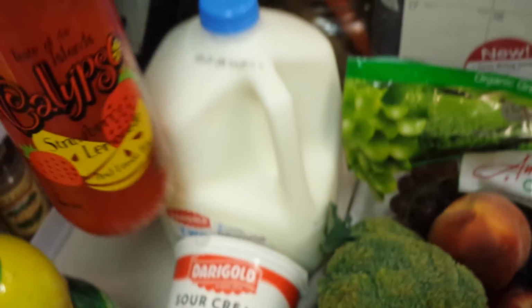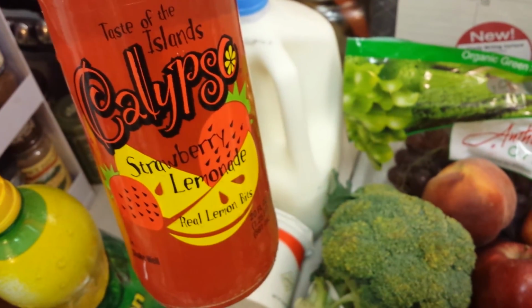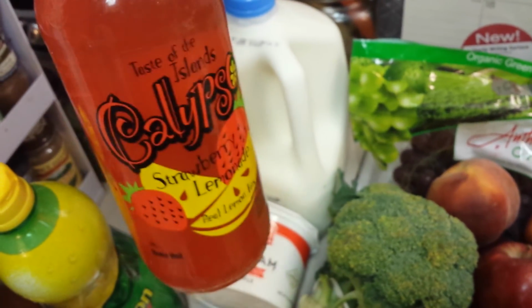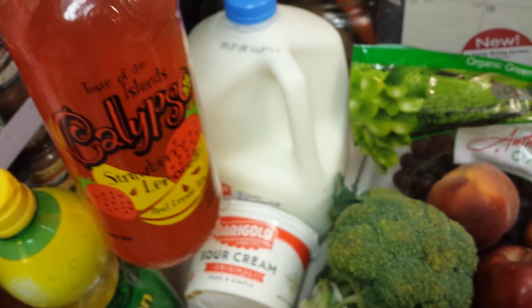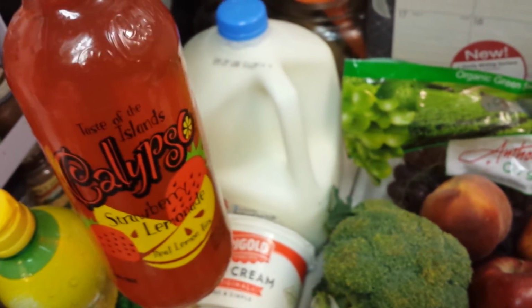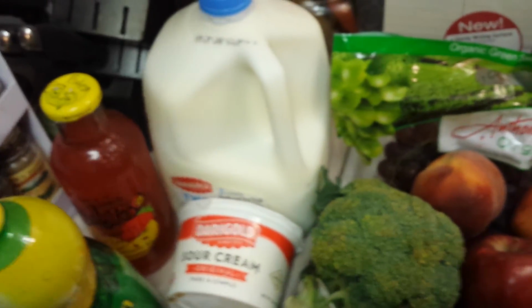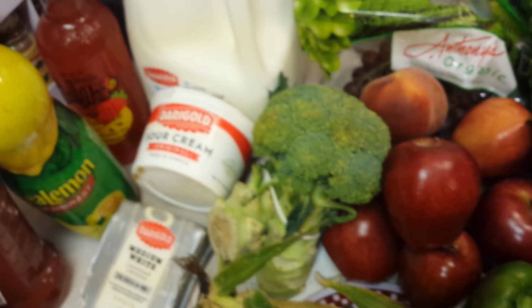Another special today was this strawberry lemonade. I thought it just looked really good, so I picked it up. I try not to drink things with sugar, but what I'm going to do is mix some of this with some sparkling water over ice, and I think that'll be really good and refreshing, and it'll cut the sugar a little bit.